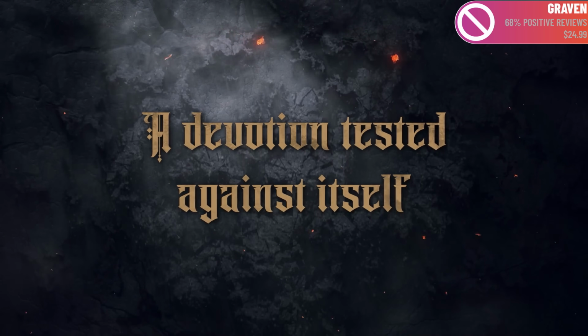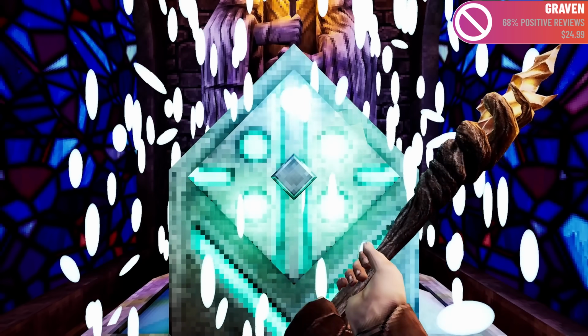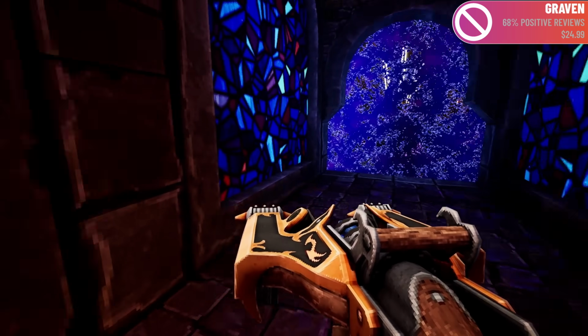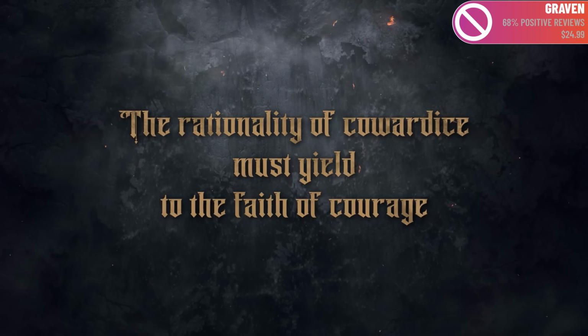On that note, Graven is a boomer shooter leaving early access later this month. It's a game that has been in early access for a long time, and with the layoffs at Embracer recently, I was worried that it would never be fully released. Thankfully, it appears that the Graven folks were not affected and the game should still be released later this month.